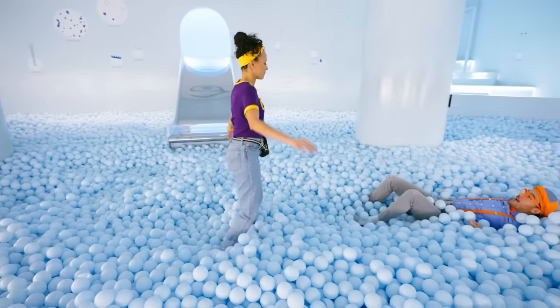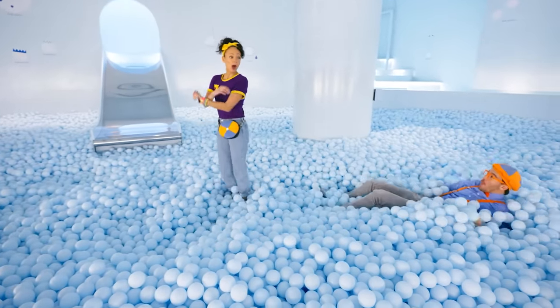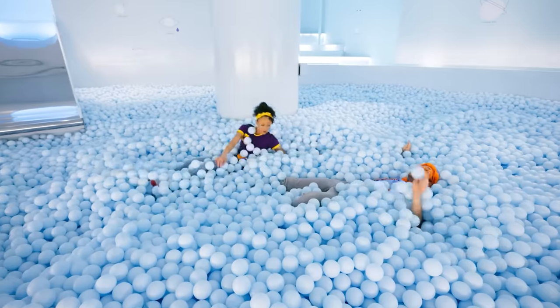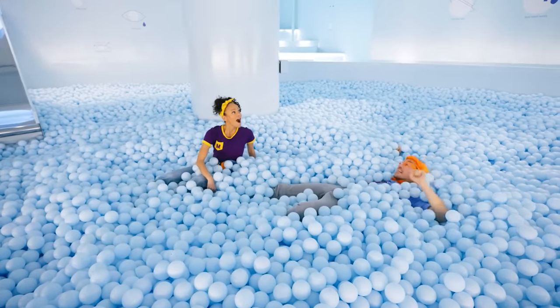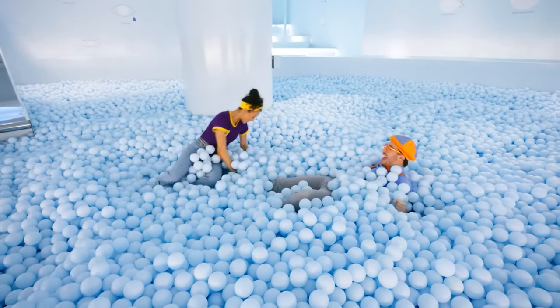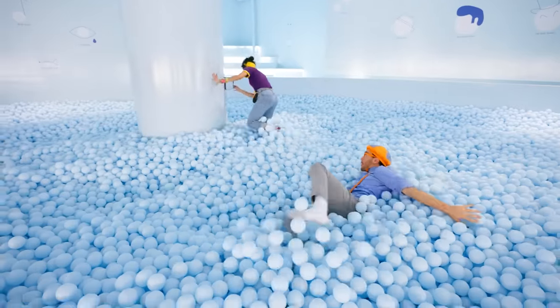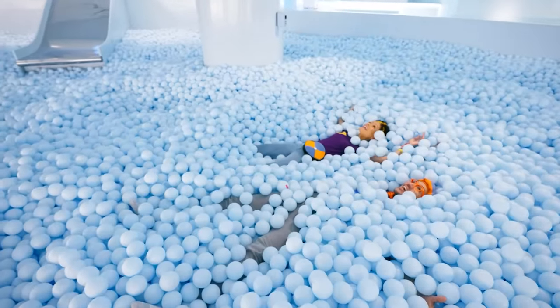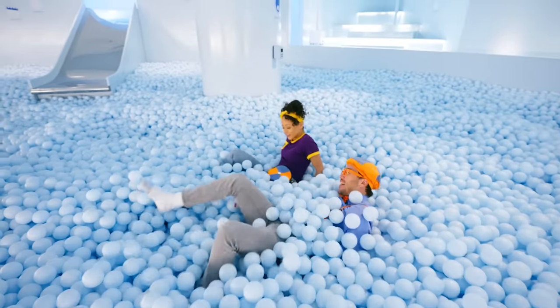Watch this, Blippi. 3, 2, 1, whoa! Oh, hey, Meekah, look, there's a camera on the ceiling. We can take another photo. Yeah, okay. Oh, that's going to be a really silly one. Yeah, that's good. Whoa.